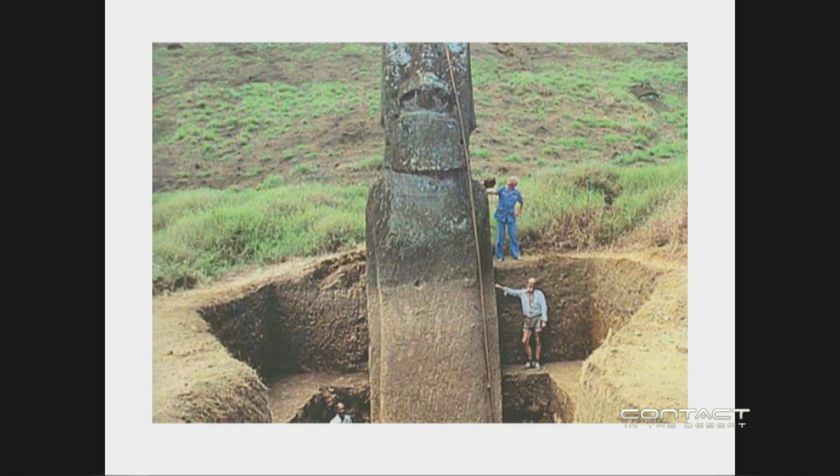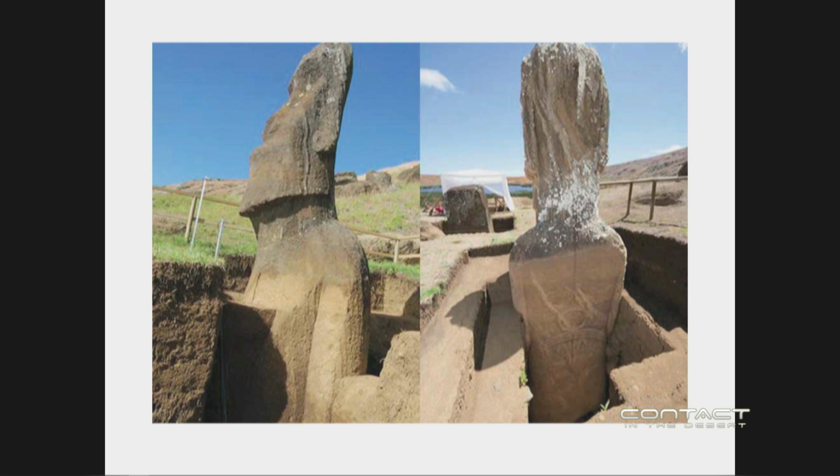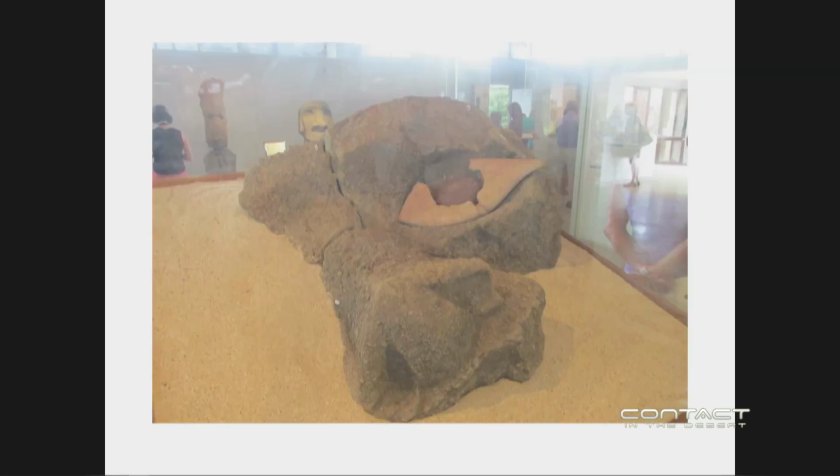And it shows, too, that some kind of cataclysm hit the island and just wiped it out, buried a lot of these statues. Then later, other people came. So you can see how huge these things are and all the dirt around them. It's baffling. This is in the museum there.